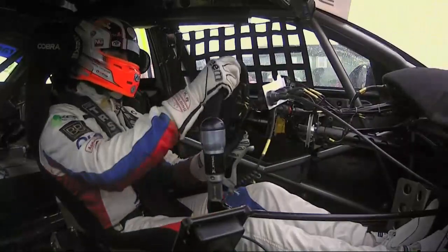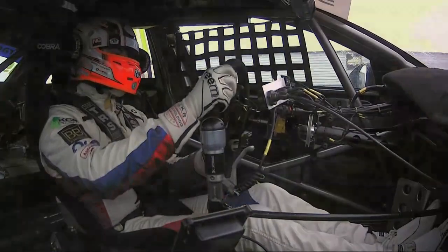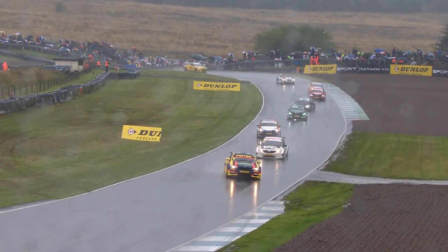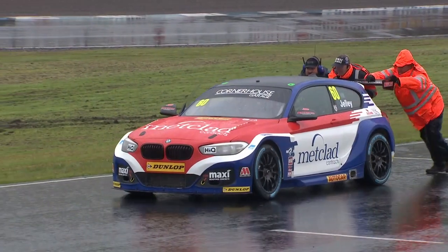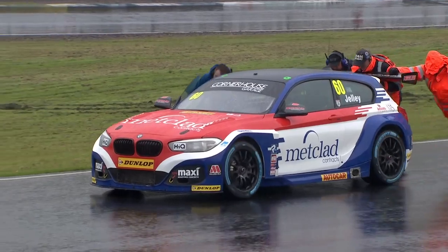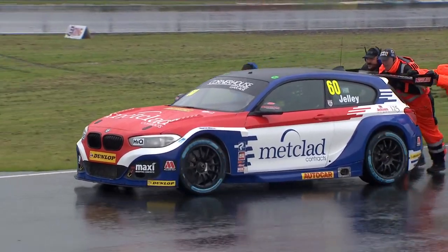I'm guessing it's the starter that's failed, battery or starter. Something's gone wrong there. It looks like it just won't start, but of course you can't bump start it up the hill. And because it's 2 warming up laps, the car really needs to be off the road. There is the cut through, but I don't think they're going to get it to the pit lane. I fear this is going to be a non-starter.